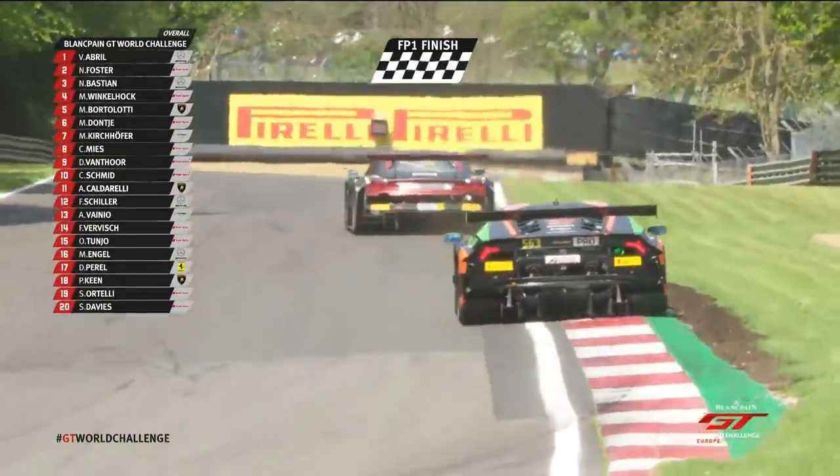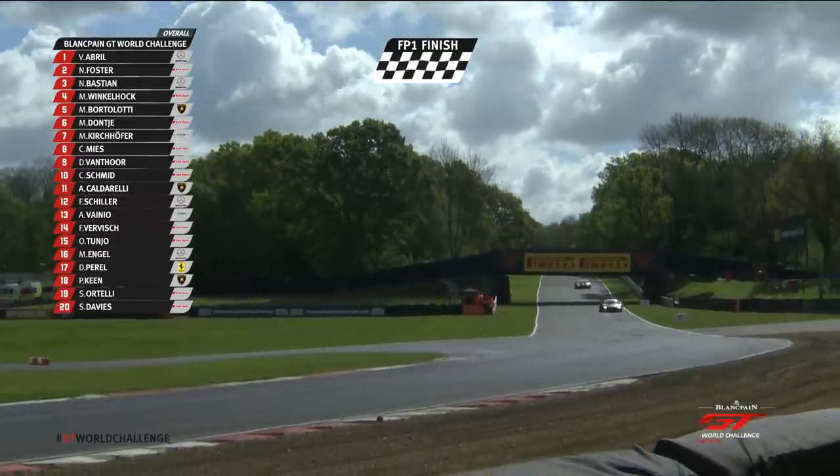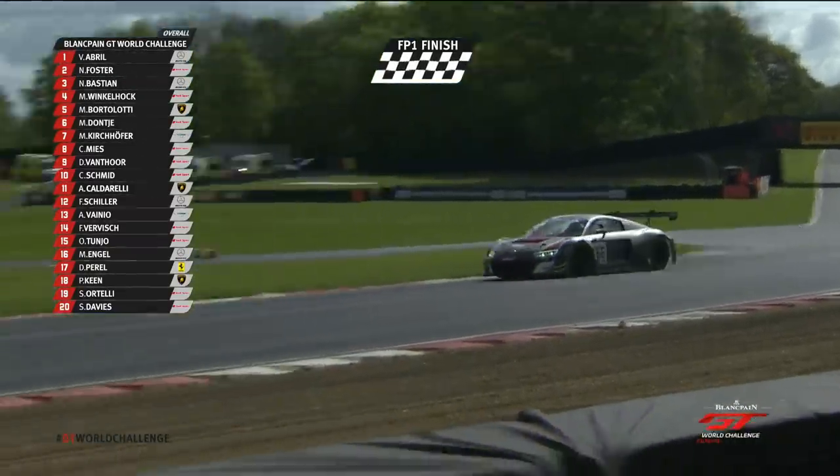Now, I just wonder, has the exit curb at Stirling's actually been slightly modified? Possibly so. Go and research that.